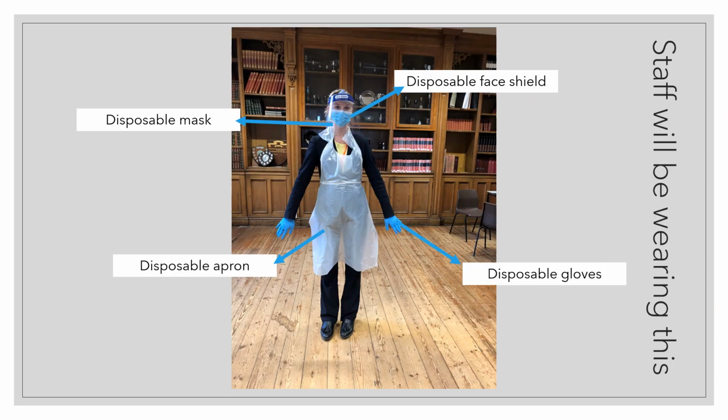PPE: all staff within the testing centre will be wearing a disposable face mask, a disposable face shield, a disposable pair of gloves and a disposable apron. Beautifully modelled by Miss Tatum here.